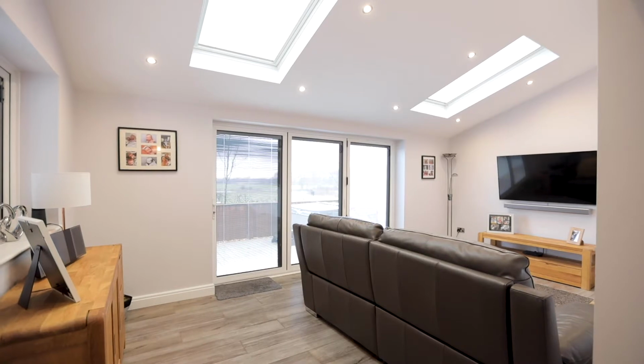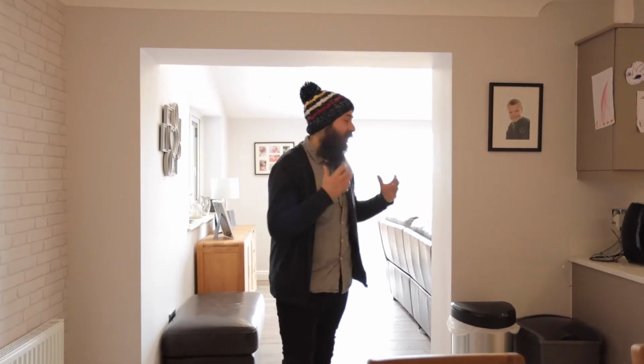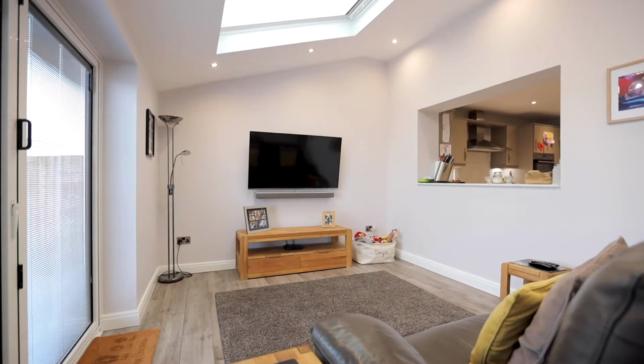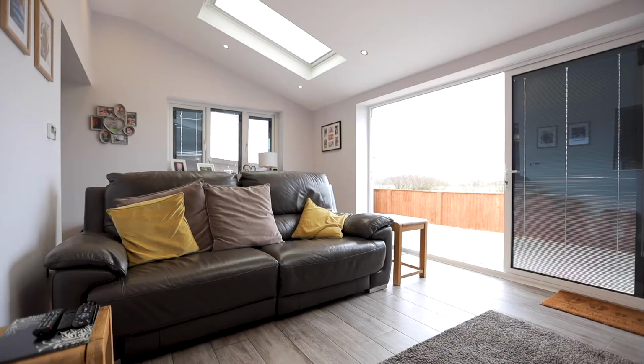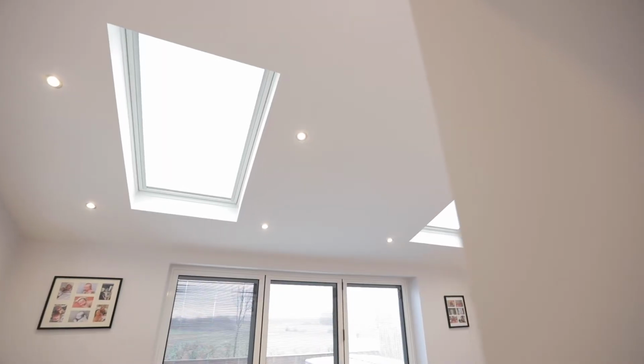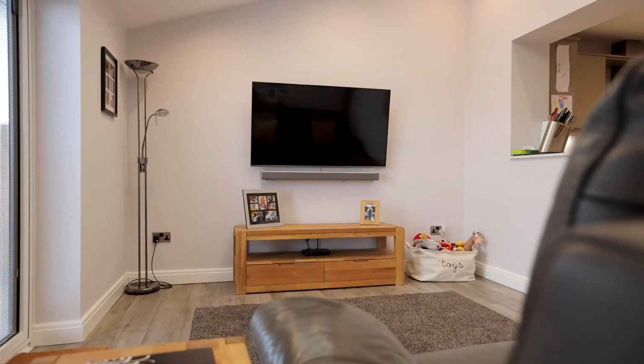Now just behind me, this is where we find the extension that I mentioned earlier on. This is the very structure that the sellers added only a couple of years back, which has now created a perfect hub for the whole family to come together and build memories of an evening. Now this space is lit brilliantly thanks to 2 huge skylights up top, as well as bifolding doors which really do capitalise on that gorgeous rural outlook to the back of the home. The extension benefits from underfloor heating. Quite a space for quite a home, I think you'll agree.